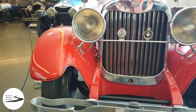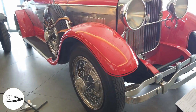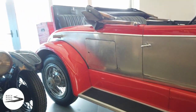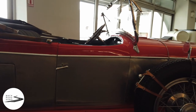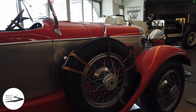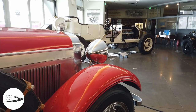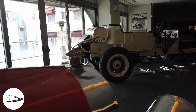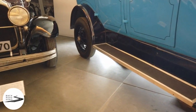Lincoln Sport, 1927. Pretty car, I have to say. Kind of an orangey-red colour. The dicky seat right at the back. Lovely, absolutely beautiful. The chrome work's amazing. The prancing dog on the radiator. 1923 Lincoln, big car.